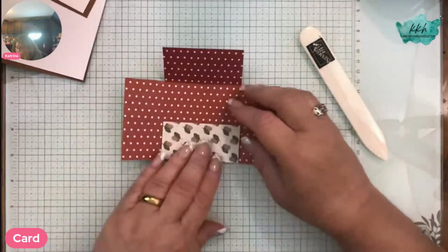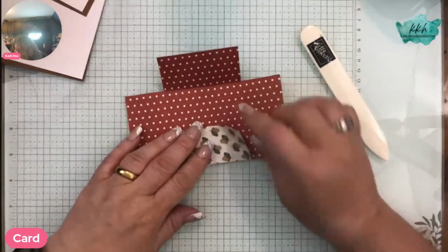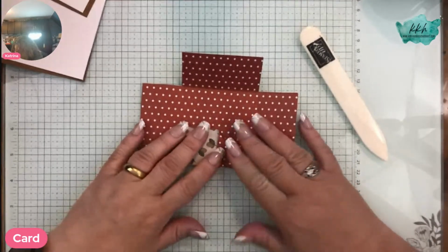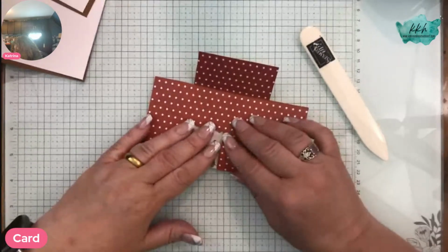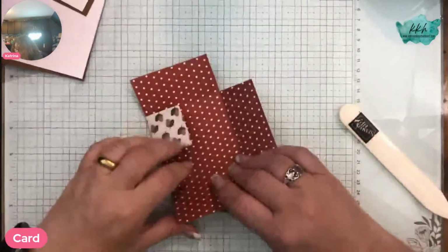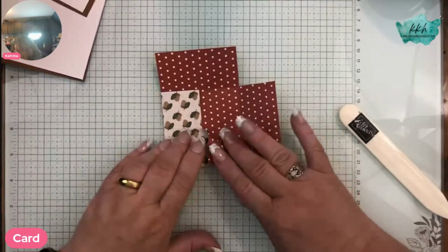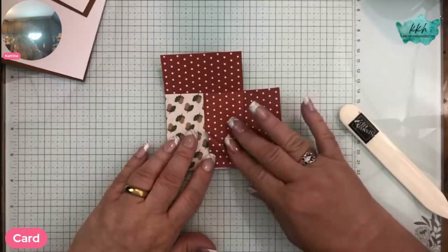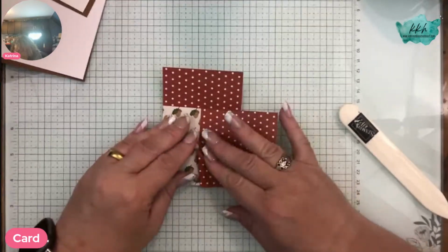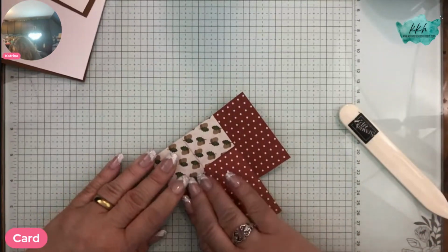Now we are just going to bring this down. And you want to try to get this straight with the bottom of the score line. So just get that over. Like so. And then same thing. Once you pick your side, you want to make sure that you're always doing the same corner. So if you do the left corner, always do the left corner. If you do the right corner, always do the right corner, so that they always line up appropriately. So we're just going to. There we go.